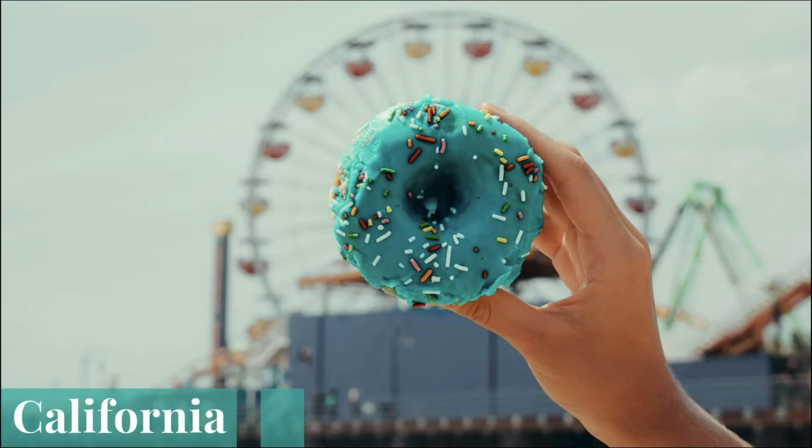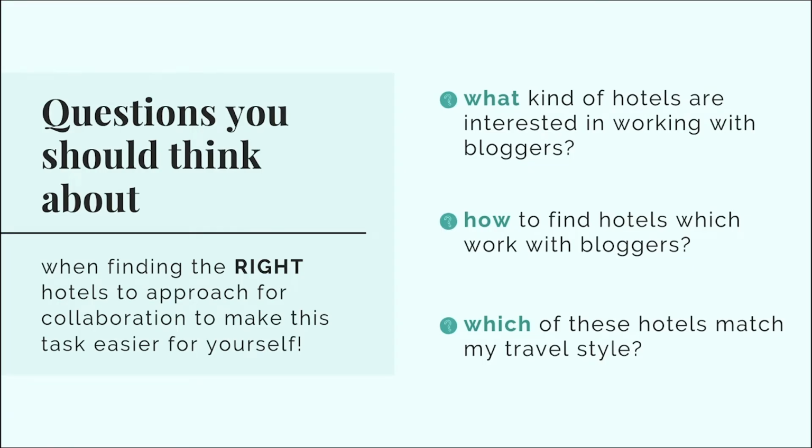So, to sum this point up, here are 3 questions that you should always think about first before approaching a hotel. What kind of hotels are interested in working with bloggers? And which hotels have worked with bloggers in the past? And most importantly, which of these hotels match my personal travel style? So if you go through all these 3 criteria, you will manage to find the kind of hotel that is very likely to agree on working on a hotel collaboration with you, even if you do everything that comes next wrong. But let's make sure that doesn't happen.